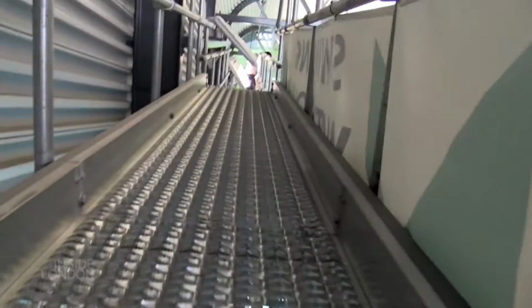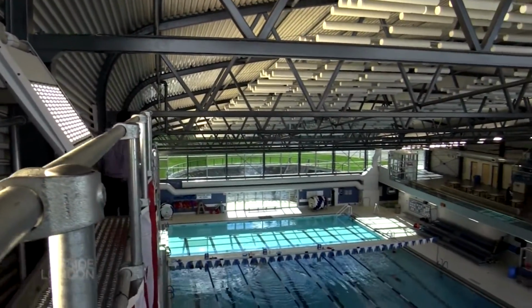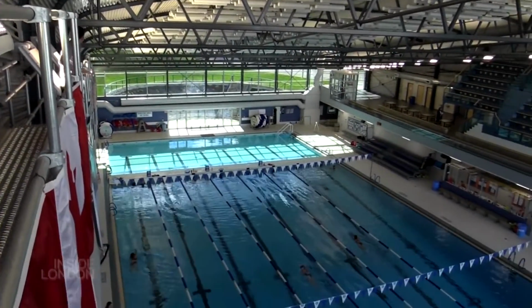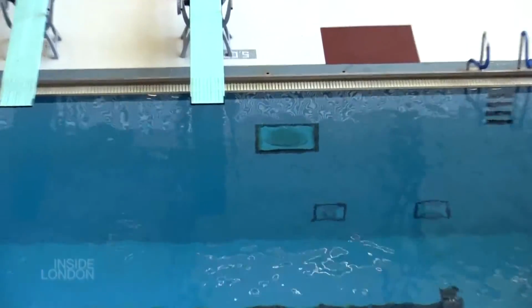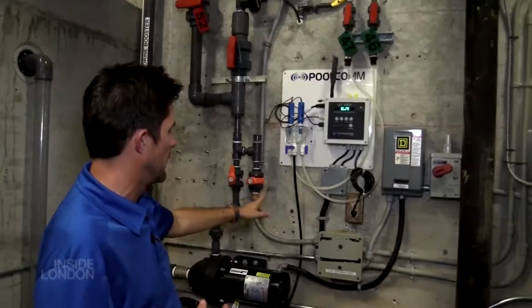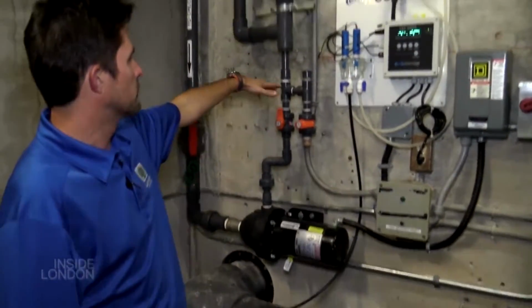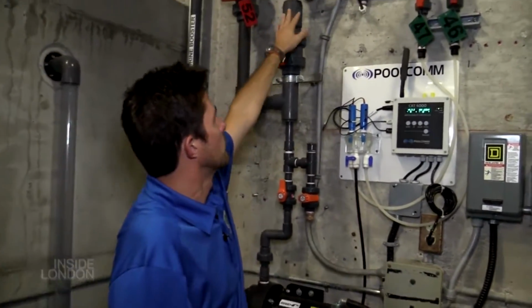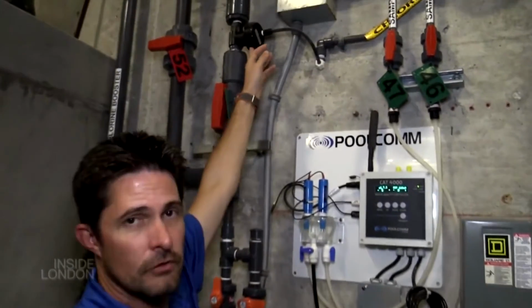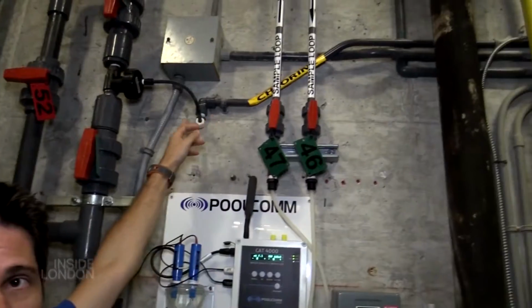The last step before re-entering the pool is to have chlorine added, but unlike the giant jugs you pour into backyard pools, the chlorine here is added in a gaseous form. Well, what this system does is when it's calling for chlorine, it will turn on this pump here. This pump will pass water through this little device up here, which is called a venturi. This here is gas chlorine.